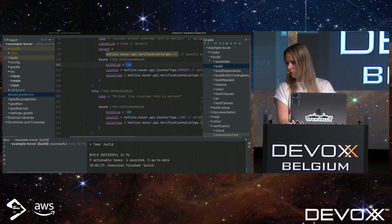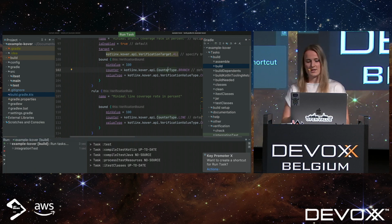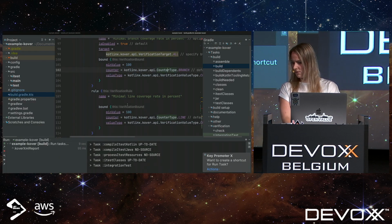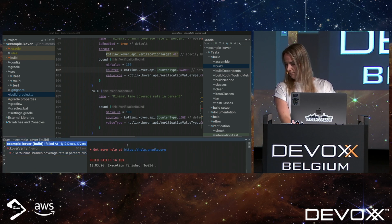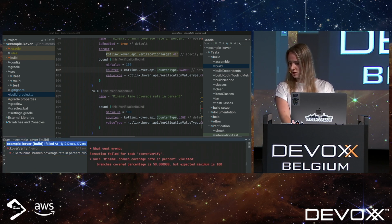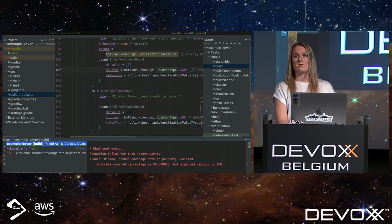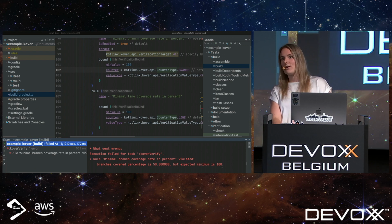So if I now would build it again, then hopefully it will break, because we could see inside here that my branch coverage is 50, whereas I now expect a branch coverage of 100, and indeed it fails with the message, my minimal branch coverage rate in percentage is violated with a 50, where it should have been 100. So that is it when talking about Kover.